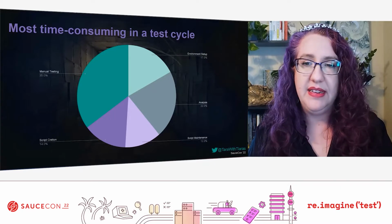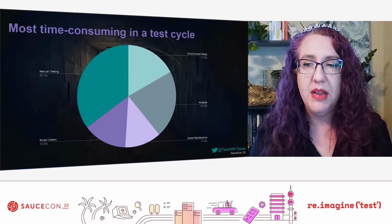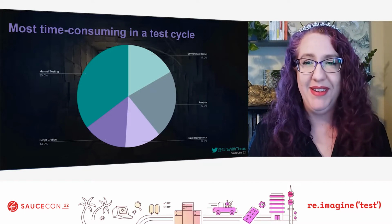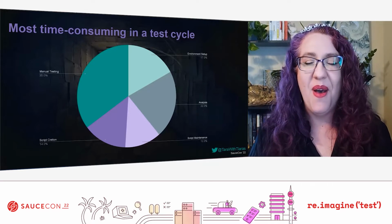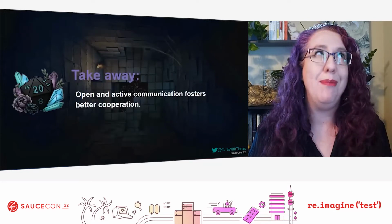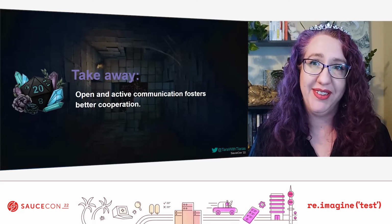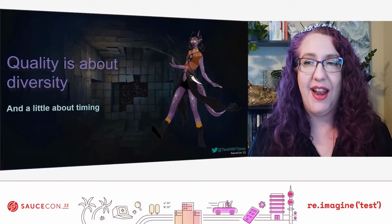Like every turn in D&D, each sprint is a new chance to move forward. Good communication will always be the foundation of a strong team. With a plan and the right strategy, your team can accomplish their goals. The key takeaway here: open lines of communication can foster better cooperation and maybe even faster testing cycles. But what else can we do to ensure great communication? Making sure all of the voices on your team are present and heard.